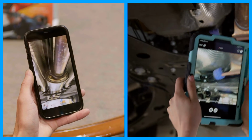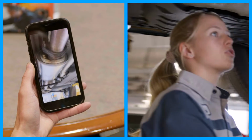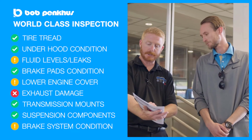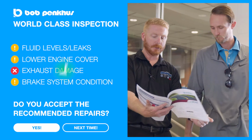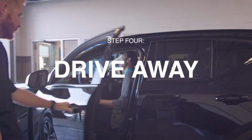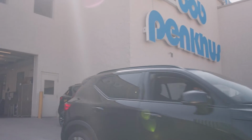It will provide first-hand insight into our observations, ensuring you're well informed before making any decisions. You can then accept or decline our recommendations, and our team will handle your requests seamlessly. Finally, you get to drive home in a well-maintained vehicle that's ready for the road ahead.